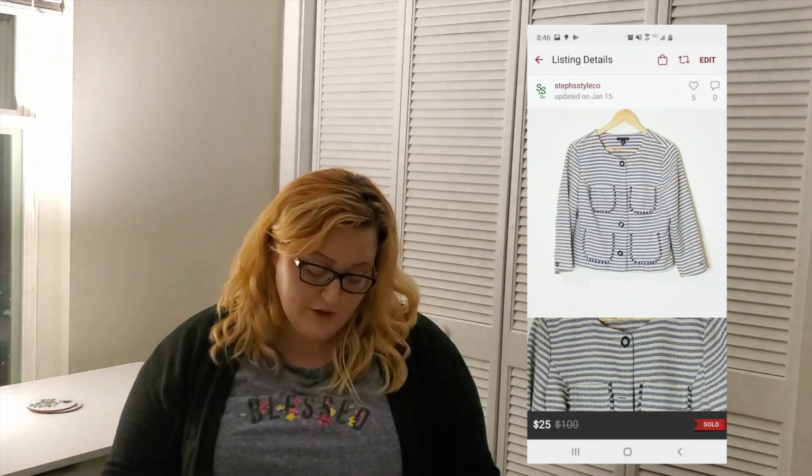Next, I have a Tommy Hilfiger white and blue tweed jacket, and that sold for $25. It's just a super cute, basic career wear piece. I don't sell a lot of Tommy Hilfiger. The stuff that I take, and this item included, does take a fair amount of time to resell for me, but I still will pick it up if it's the right item.